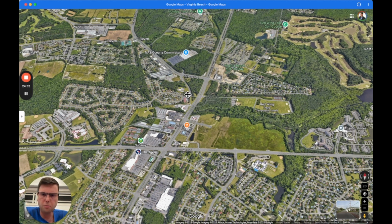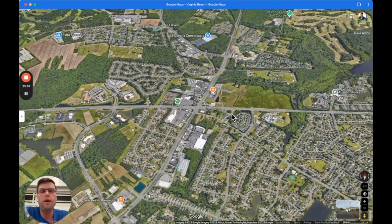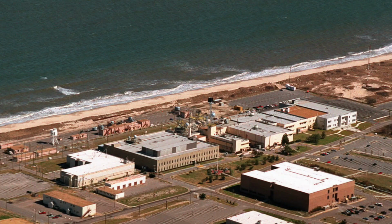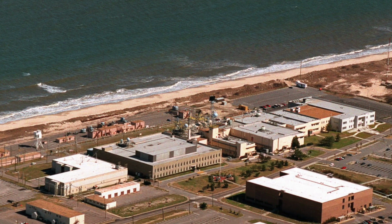All right, so we're going to keep moving down General Booth. And this is actually a major intersection in Virginia Beach. That would be General Booth and Dam Neck Road. Another military base is down to the east right here, and all this area is Dam Neck Naval Base, right along the Atlantic Ocean.